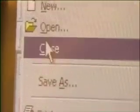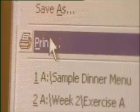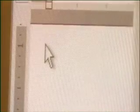Now that Kathleen has learned how to type a menu using Microsoft Word, all she has to do is print it. Oh, that looks good. It does, it looks great. Well done. Thank you very much.